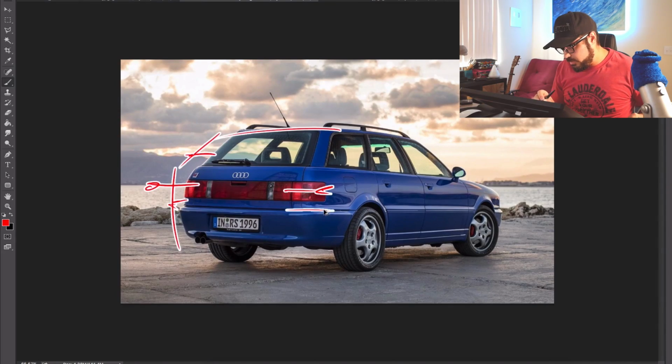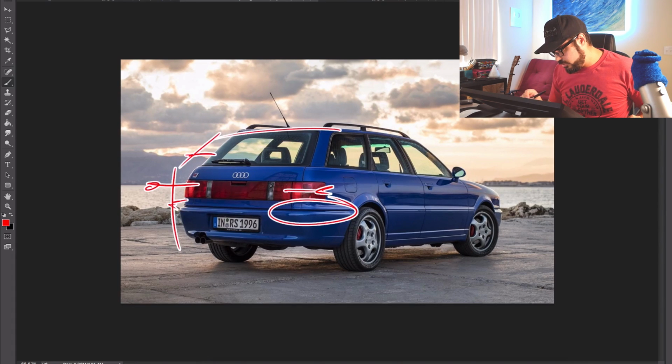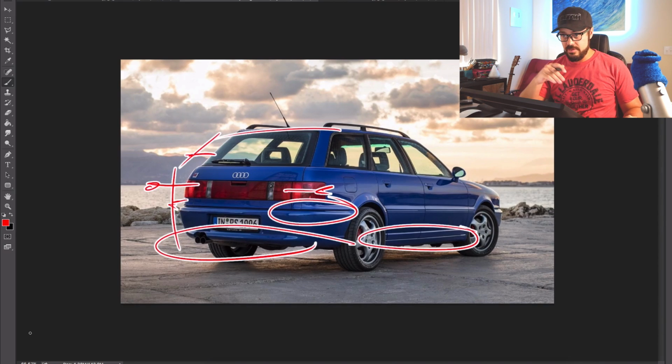Other than that, it's just removing these 80s manufacturing methods that we see. For example, this massive line here between the bumper and the rest of the body that goes into the side here as well. This has to go, and these lines down here have to go. We need another diffuser in the lower part of the car. More aggressive, of course, dual exhausts. There are a lot of things we need to change on this car.